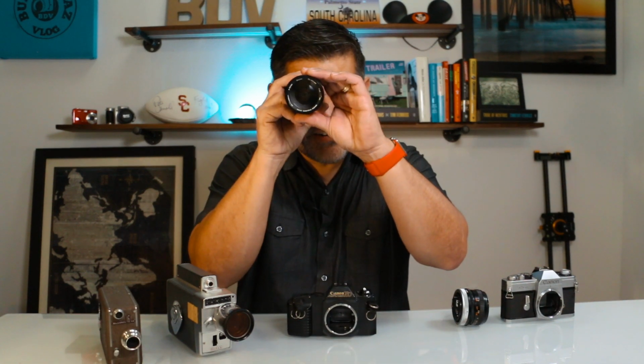And next we have the Canon T50. This camera is 35 millimeter film. It does use two AA batteries to automatically load the film instead of winding the film in. So that's a cool feature on this. This camera came with this Vivitar zoom lens, 70 to 210 mil. It's actually a very nice lens.